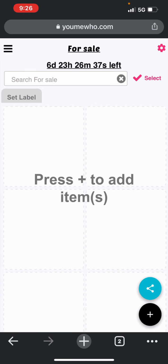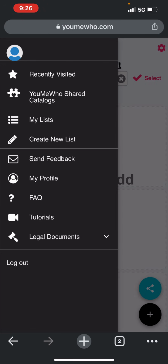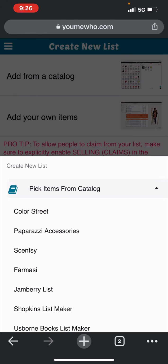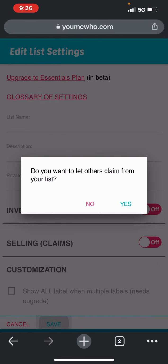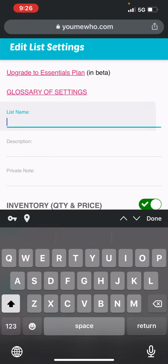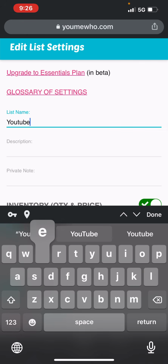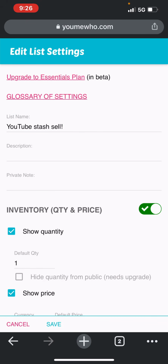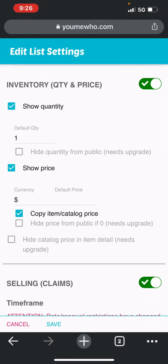And you can see this one is going to have a timer on it. So let's just go ahead and make you guys one. The 3 lines at the top, create new list from catalog, pick items from catalog, Color Street. Do you want others to claim from your list? Yes, this time we do. Okay. So we're going to say YouTube Stash Sell. Yay, right? This is the list we're going to show our customers.